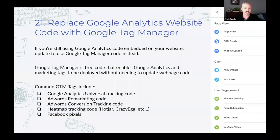Now, some of us are Dominique and we're really techie. Some of us are Chris Tuttle and I forgot most of my techie back-end stuff 5 years ago. And so I wanted to make it much easier. And that's where Google Tag Manager comes into play. You embed the Tag Manager code, which replaces Google Analytics. You set up Tag Manager to track Google Analytics and other marketing codes that you may be utilizing.